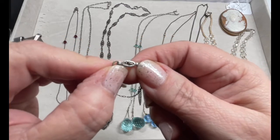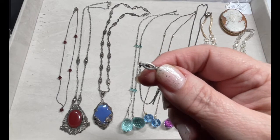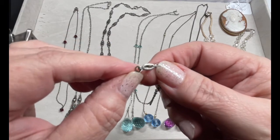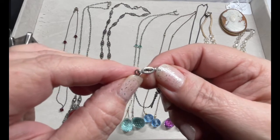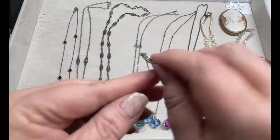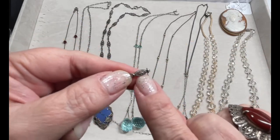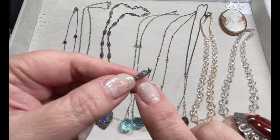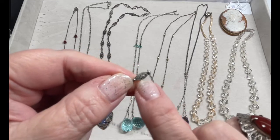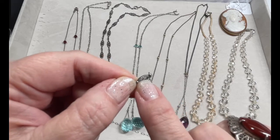patent number, and the patent on this is, oh, now I'm pushing it, 1257158, right there. And what that is for is this clasp. It's a sterling clasp. It was filed for in June of 1917, and it was published in February of 1918.